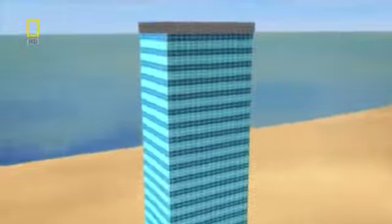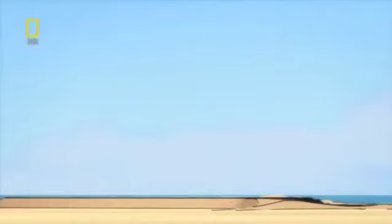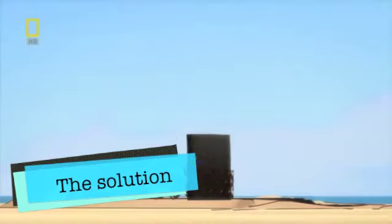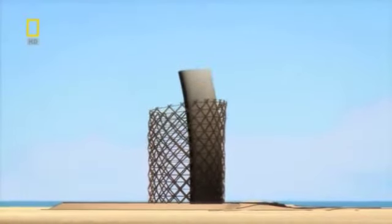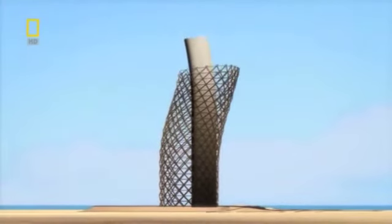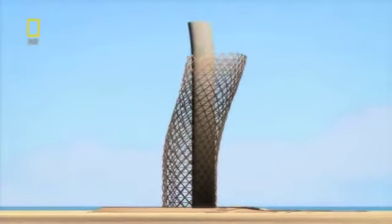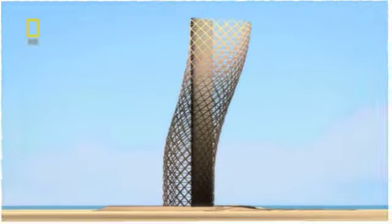Normal skyscrapers are built around a slim vertical core, which helps to channel the building's weight into the ground. The engineers developed 2 groundbreaking solutions. The first part of their plan is to build the core with a curve, bending in the opposite direction to the building's lean. As the structure grows, its weight pulls the core straight.